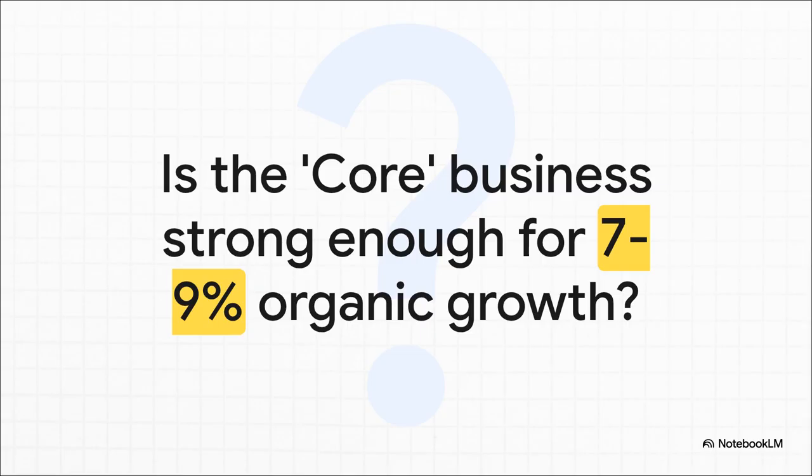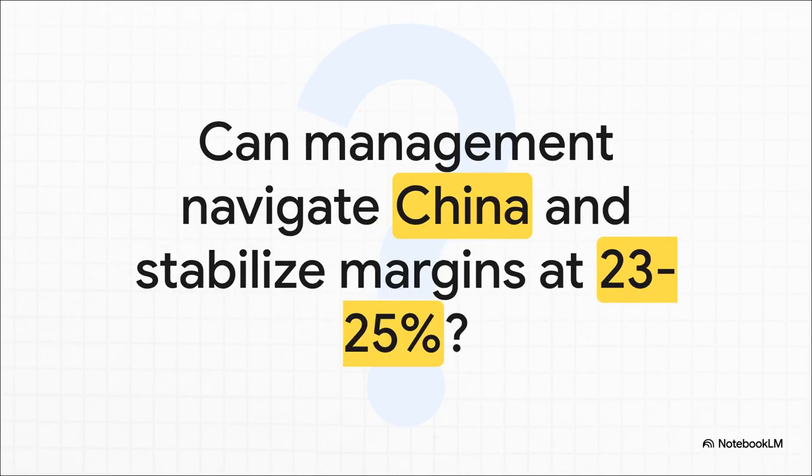So the first question for you is this. Do you believe that core business, stripping away all the COVID noise, is truly strong enough to get back to that long-term target of 7 to 9% growth? Second question, can management successfully steer the ship through the slowdown in China and get those operating margins to stabilize and hopefully start growing again into that healthier 23 to 25% range?